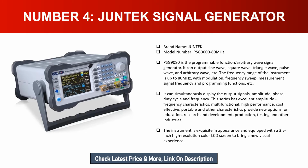The frequency range of the instrument is up to 80 MHz, with modulation, frequency sweep, measurement signal frequency and programming functions, etc. It can simultaneously display the output signals, amplitude, phase, duty cycle, and frequency. This series has excellent amplitude, frequency characteristics, multifunctional, high performance, cost-effective, portable and other characteristics provide new options for education, research and development, production, testing and other industries.